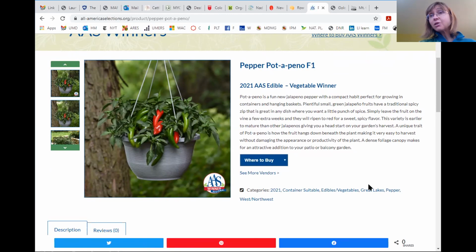However, it is very specific because it's early maturing for the Great Lakes. We are far removed from the Great Lakes. I lived in Ithaca, New York. Let me tell you, slightly different climate. So that is probably not going to perform very well here. So do read the fine print.